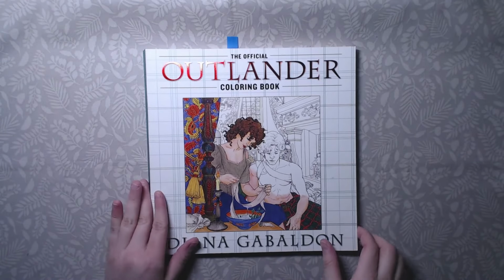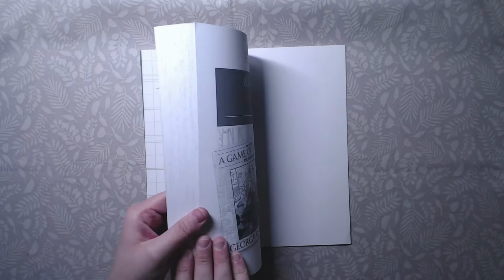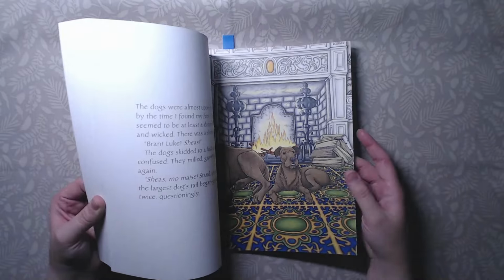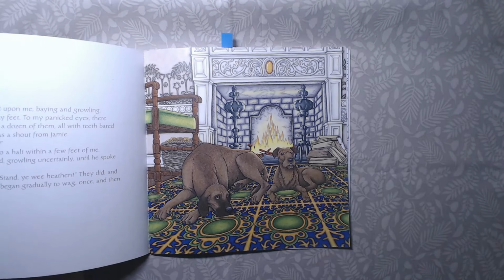The Outlander coloring book. This is by Diana Gabaldon. Not sure if I pronounced that correctly. Absolutely love this TV series. But this is the one I've done with Prismacolors.